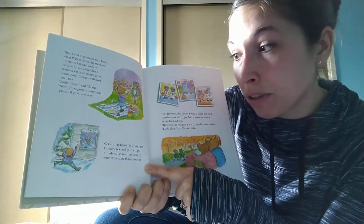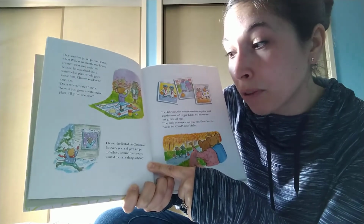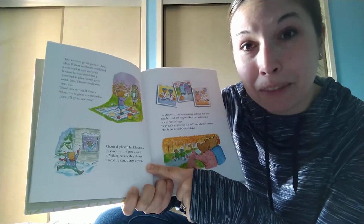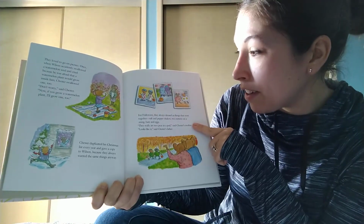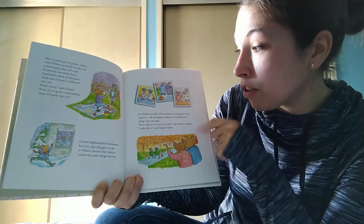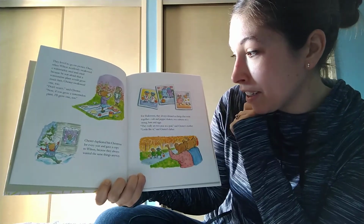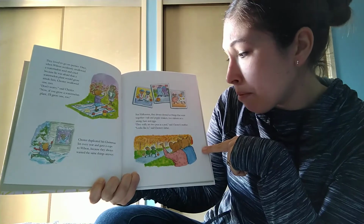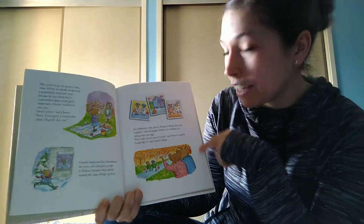Chester duplicated his Christmas list every year and gave a copy to Wilson because they always wanted the same things anyway. For Halloween, they always dressed as things that went together, like salt and pepper shakers, two mittens on a string, or ham and eggs. They really are two peas in a pod, said Chester's mother. Looks like it, said Chester's father. They like to do things together.